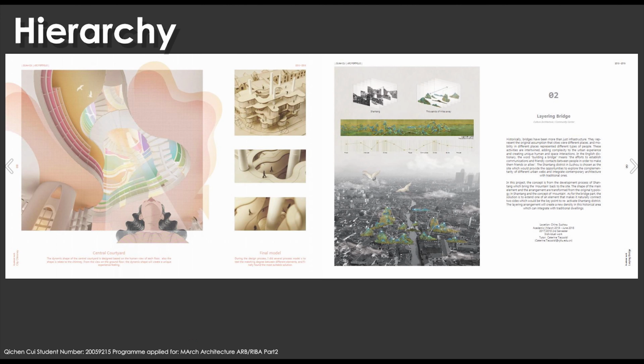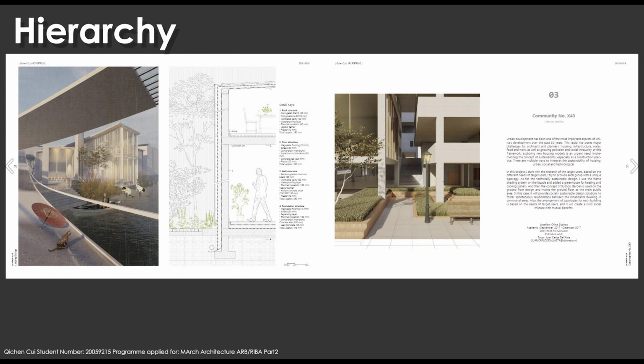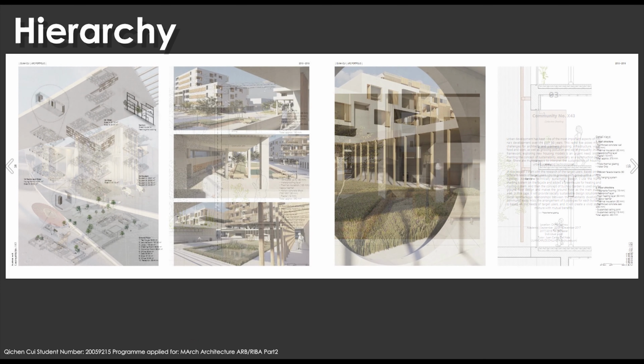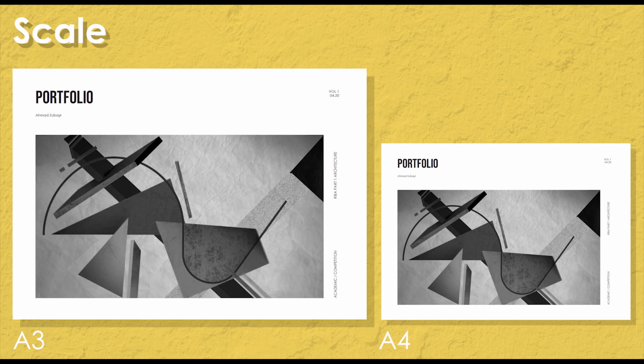Hierarchy. There should be a clear order to the work in your portfolio and how it presents. And for each project you must decide and draw attention to the most important diagram or drawing and make it seen first. Then take the viewer to the second and third drawing. Each section in your portfolio must tell a short story about the project's inputs and outputs and how they were developed into a building.